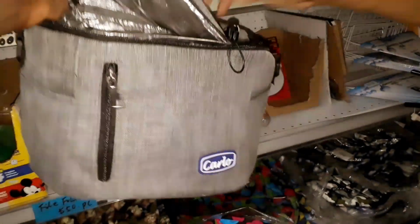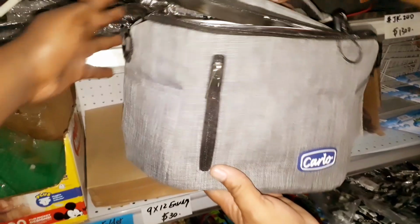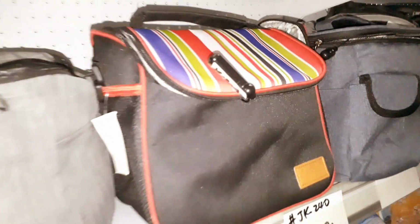And persons always try to seek a lunch bag, especially lunch bags that are insulated, that can keep things cool or warm. And they have some here for only $1,300. They have them in gray and so.